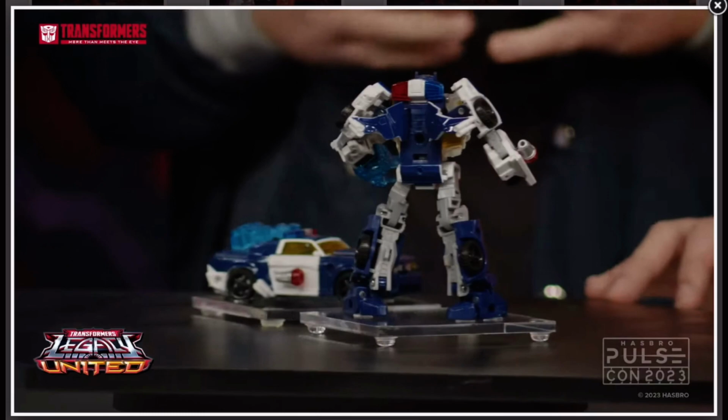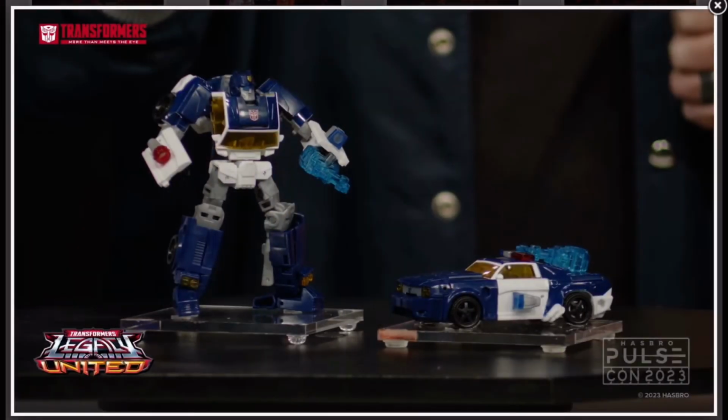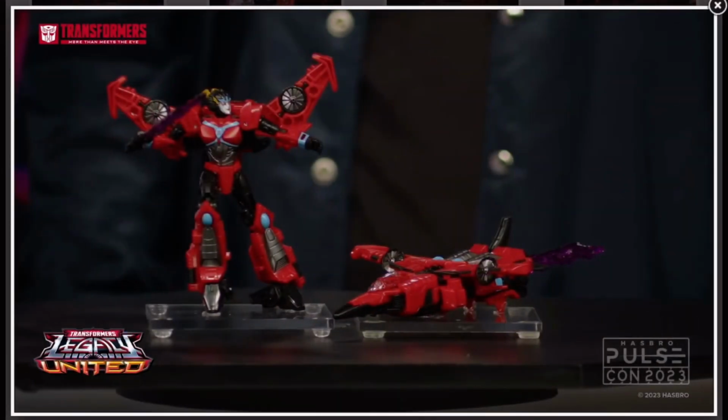Is there a little bit of kibble in the back? Not sure how I feel about that yet, but we'll see. It doesn't look too bad. And yeah, really like it. Oh, and next up we got Cyberverse Windblade, also deluxe. And this one I really like too.